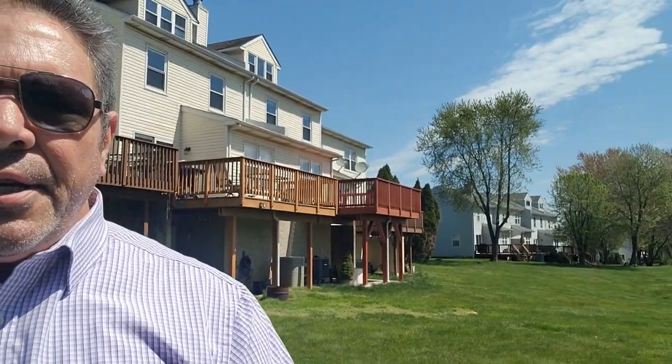Just wanted to creep around and show you the back here of Mount Vernon. And as you can see, it's a gorgeous day, but it's also a really nice view. Let me talk about your park-like setting. You just don't get this in a townhouse.